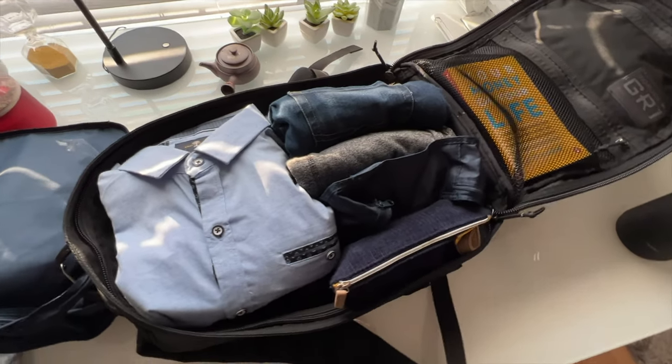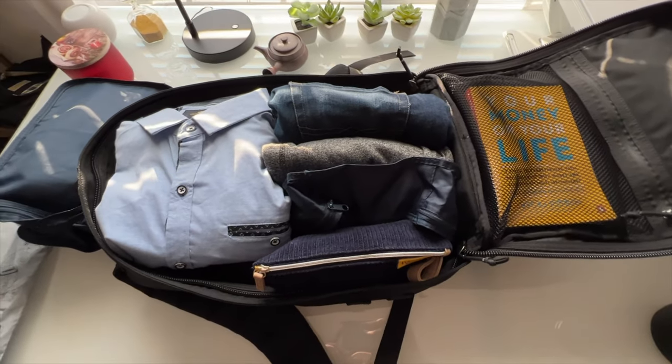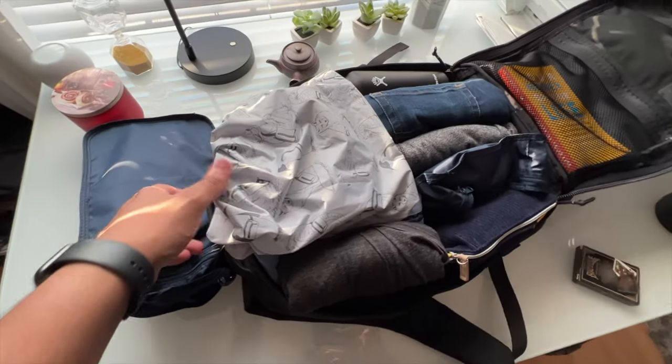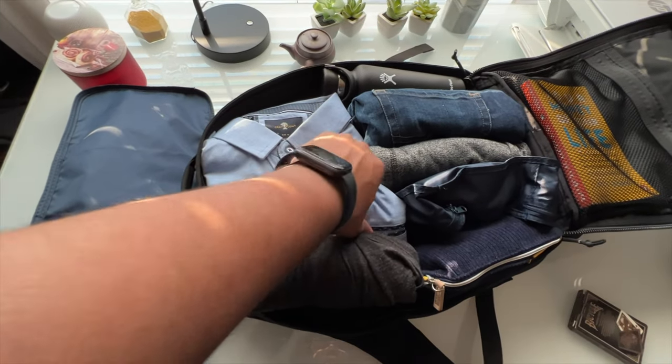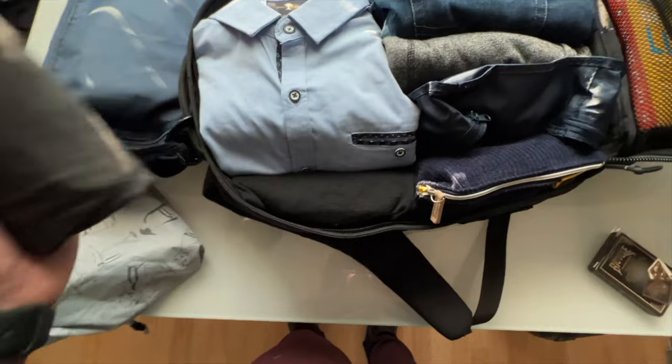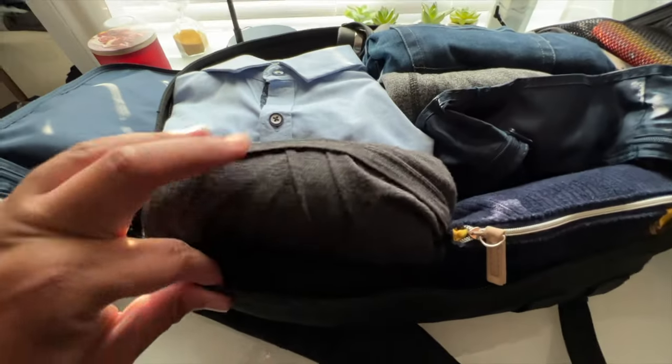So this is what it looks packed out. I'm super proud. I really wanted to do this as neatly as possible, and I'm just super happy with how this came out. It looks really neat, and I'm glad that I was able to fit everything into a small 21 liter bag.